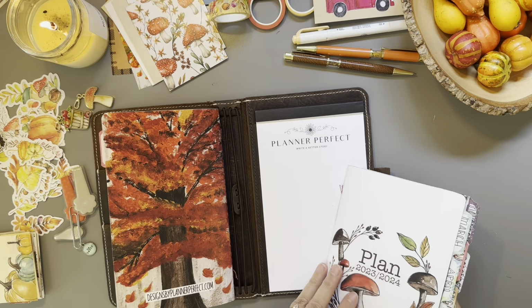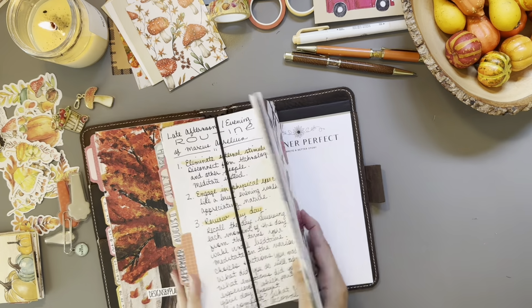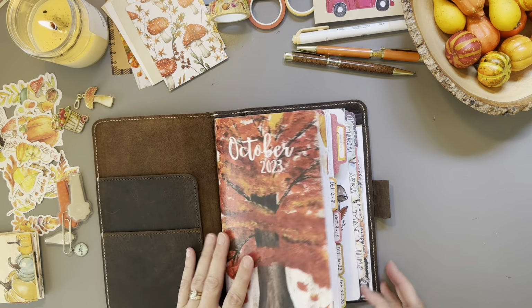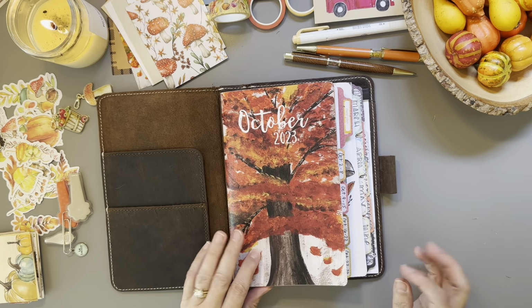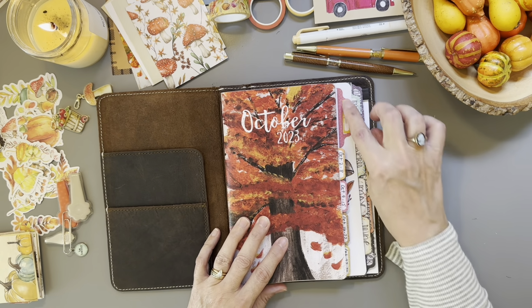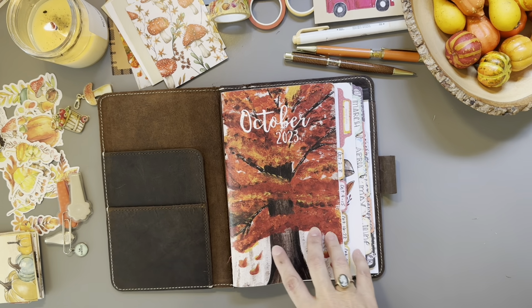So I'm not going to need my dashboards as much, but I still want to use them. All right, so there's the two. Some people put three in them, some put four, and I have before too. But just for right now, this is really all I need. I'm trying to keep it simple. Maybe I'll put another one in for the holidays. I'm not sure, so I'll just keep it like this for now.